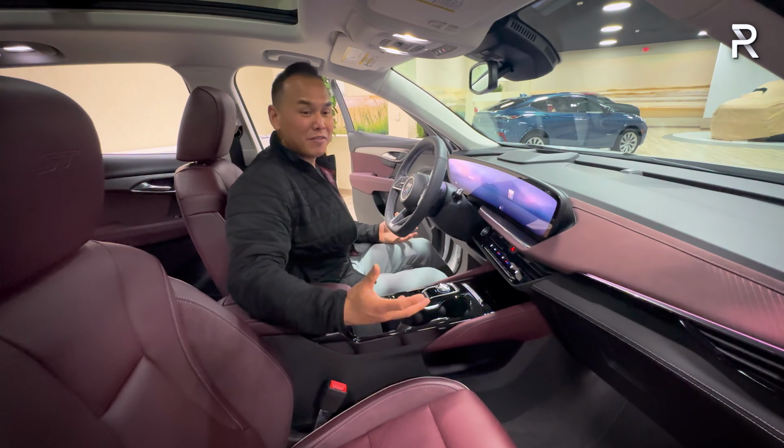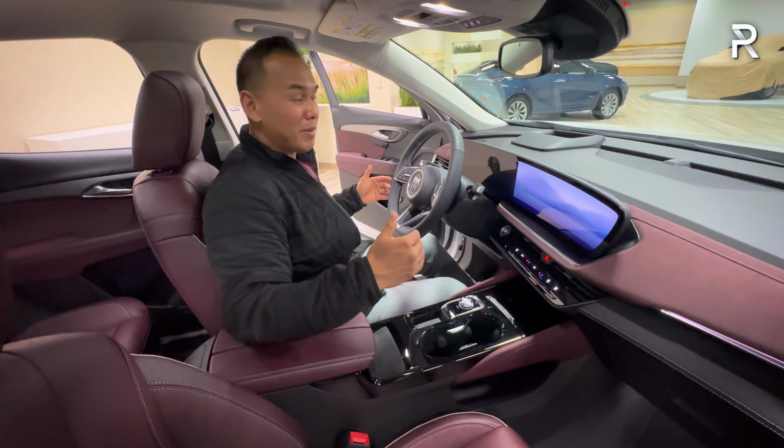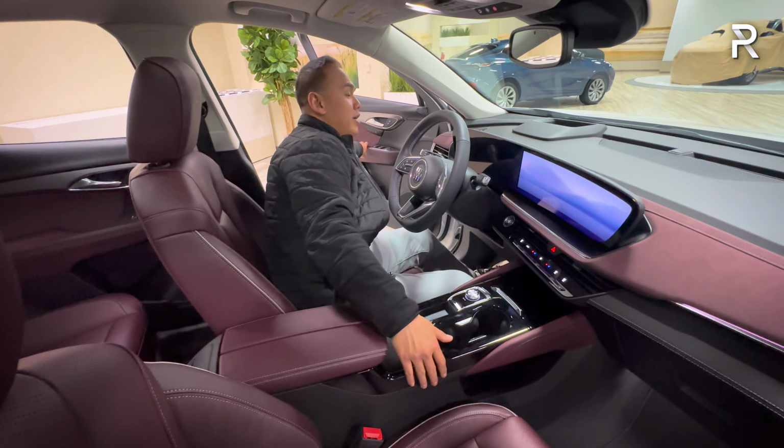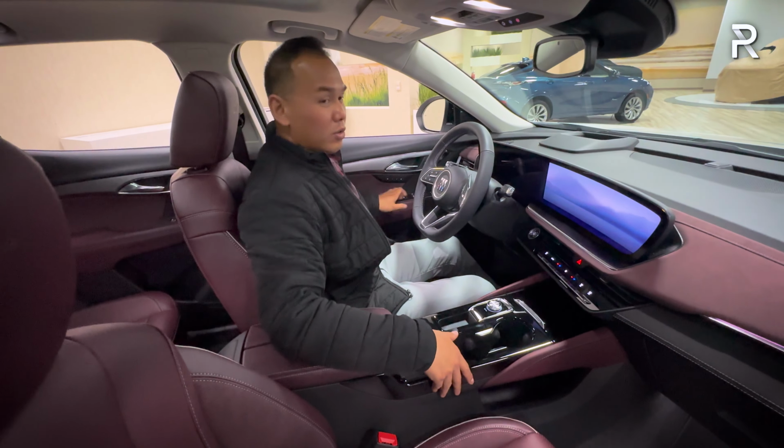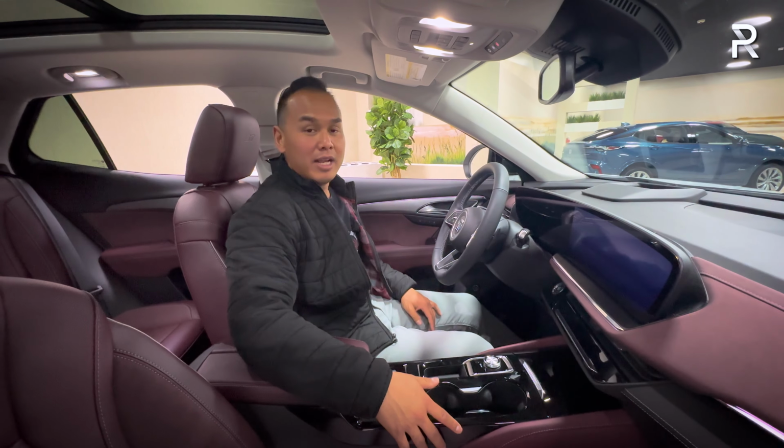It reminds me a lot of the 90s, and I love the fact that some of the 90s design themes here are kind of coming back into style, which is definitely a great thing. As I get in and shut the door, the door has a nice solid sounding thunk. Remember, this is built off of the same platform as the Cadillac XT4.